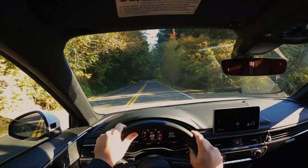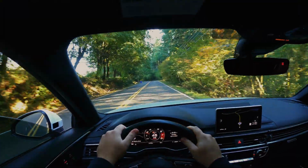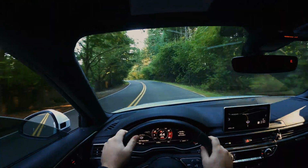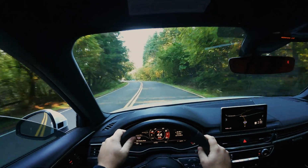It's like right before fall. The leaves are turning. It's cold. It's 52 degrees outside. I got no complaints.